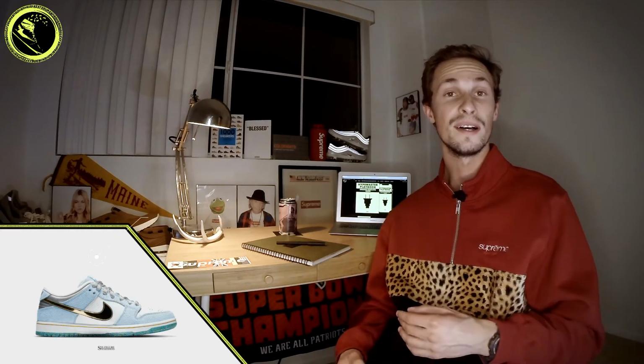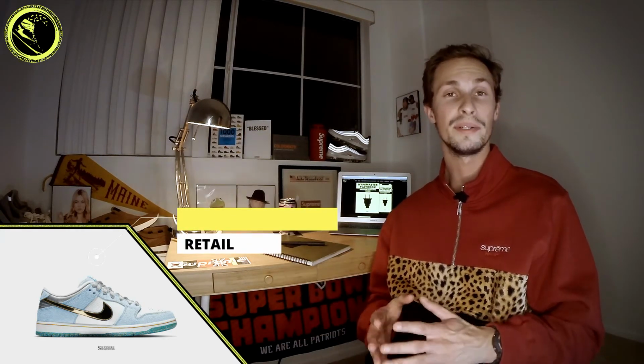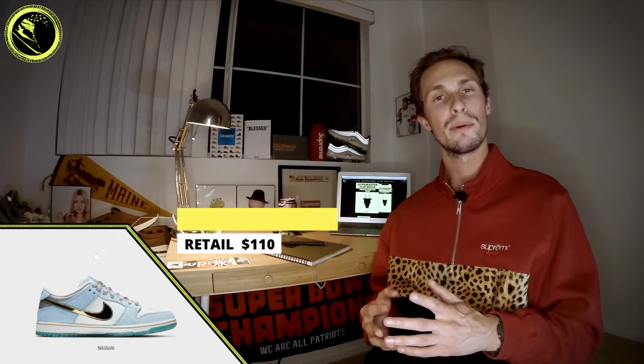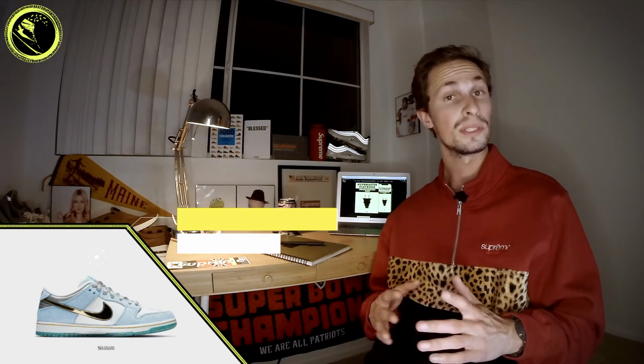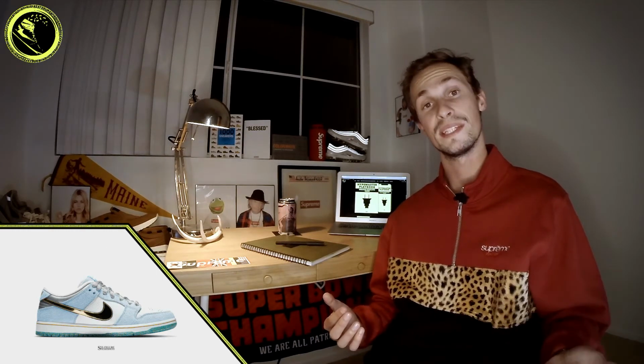You have to love Nike dunks, only retailing for $110 US. Right now, we're seeing the average resale hover around the $670 mark. This was a super hyped release. I think it even went above and beyond what we anticipated for resale. All in all, this would have been a great shoe to pick up or add to the personal collection if you're willing to forego a nice payday.